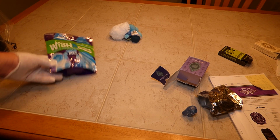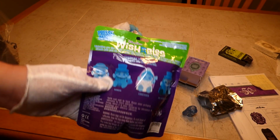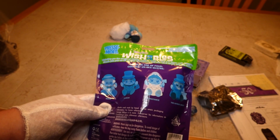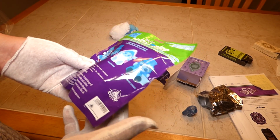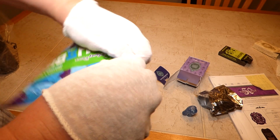And also, you got a package here. Wishables. And they have, just one in the back here. This is a blind thing. So you got an Ezra, Phineas, Constance, and the Hatbox Ghost. So, anyone want to take bets on who's in here? No? Good, me neither. Let's just open it up.